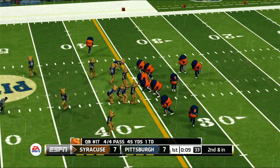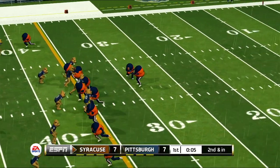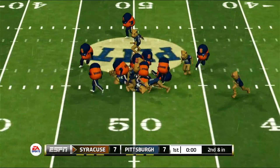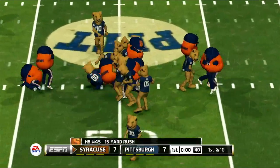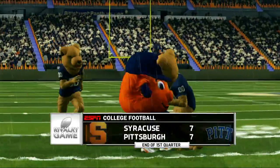That'll make it second and inches. We're going to work. We're going to work. Green 19. Green 19. Gains his way to midfield. So at the end of one, we're even at 7 in this one.